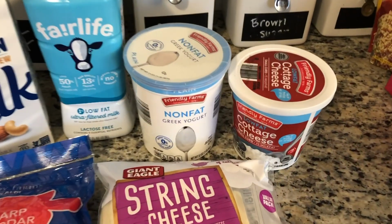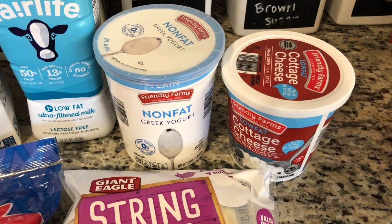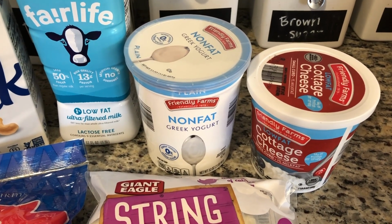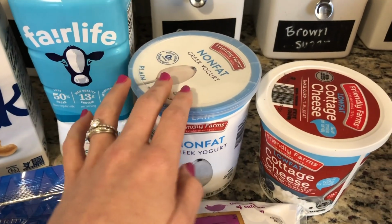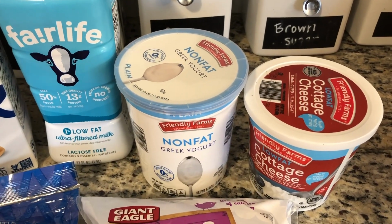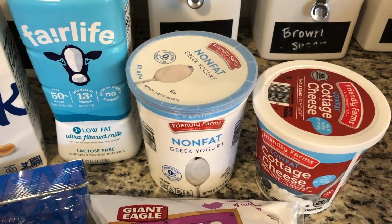And then cottage cheese and yogurt are gonna be options as well. So here I have a cottage cheese and a Greek yogurt. You can get the little individual yogurts as well, absolutely fine. We just go through it really quickly here, so I like to get a couple of the big guys. I actually get a few of these when I go to the store because, again, until you open them, they last for a while in the refrigerator. Once you open them, you do have to use them, but you can go through one at a time.